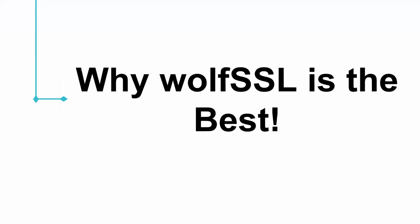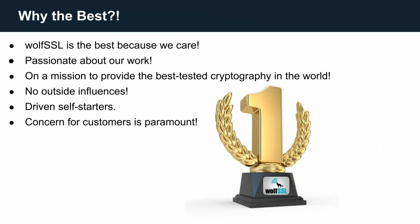So now we're going to just briefly discuss why we feel that wolfSSL is the best solution. And we think it's because we care. So our entire organization and our culture is focused on the end user and keeping our users safe. We are not motivated by external inputs. We have no investors. We're beholden to no one. And that helps us to keep our focus on the customer and not investors or the board or what they think. We're free to serve our passions in our work every day, and that's to protect the user.